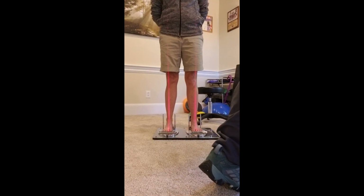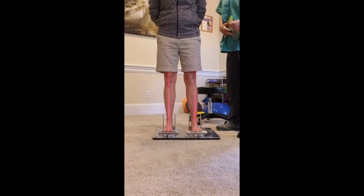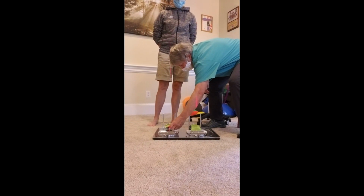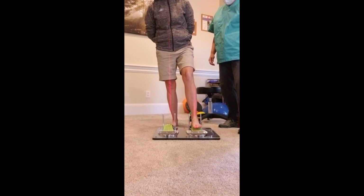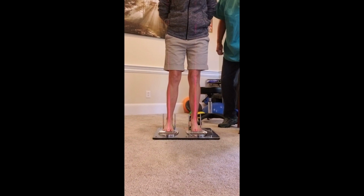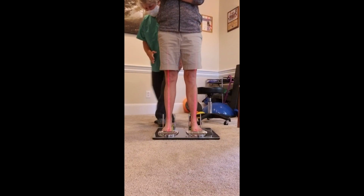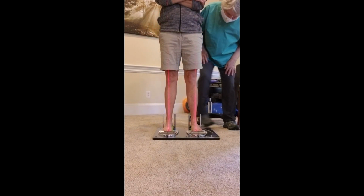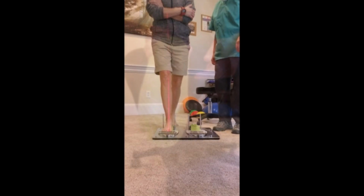Probably the wrong size for you. Okay, so step out. And now step on those. Okay, so with the regular straight insole, it's not enough support on this side. Nor on that side. Okay, so step out.